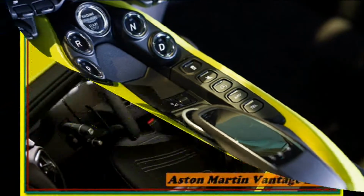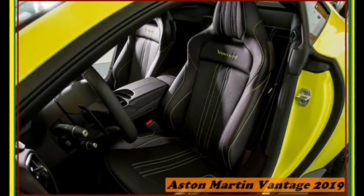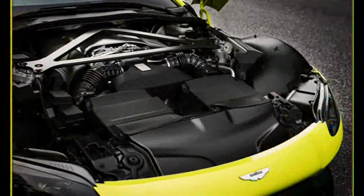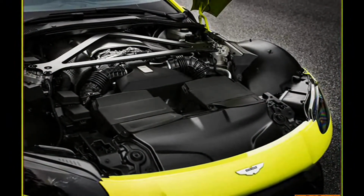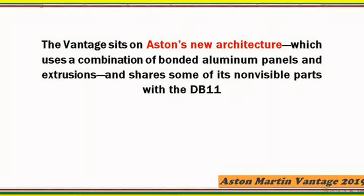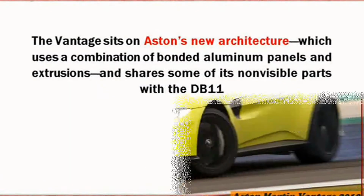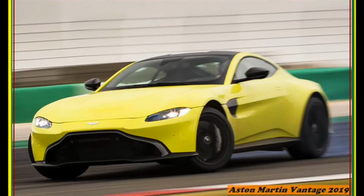This Vantage will continue as Aston's entry-level model, being both smaller than the DB11 Coupe and pitched more as a sports car than a grand tourer. The Vantage sits on Aston's new architecture, which uses a combination of bonded aluminum panels and extrusions, and shares some of its non-visible parts with the DB11, although Aston says that 70% of the structure is specific to this model.